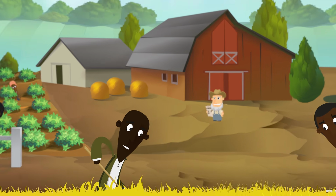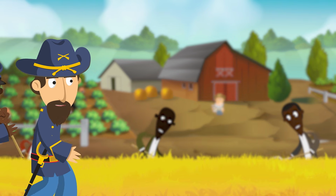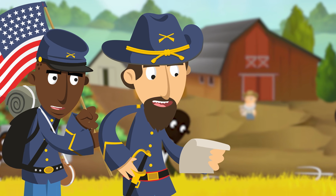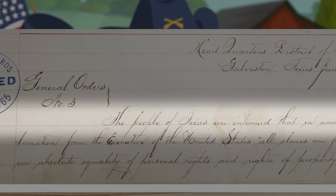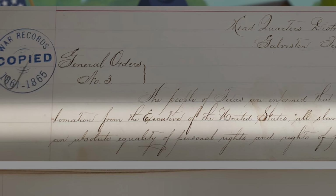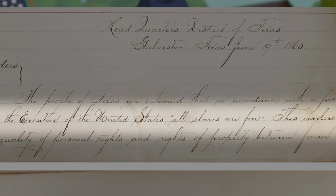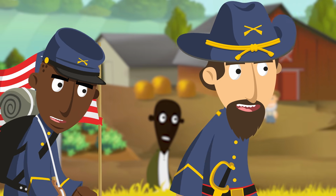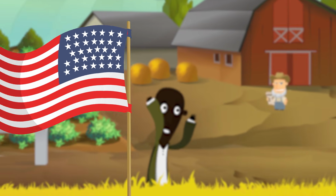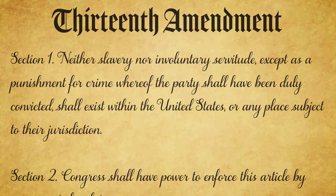But that finally changed on June 19th, 1865, when Union troops arrived in Galveston, Texas, and read General Orders No. 3, which said, "The people of Texas are informed that, in accordance with a proclamation from the Executive of the United States, all slaves are free." So, Juneteenth marks the true beginning of the end of slavery in the United States. Just a few months later, slavery in America was formally abolished with the 13th Amendment.